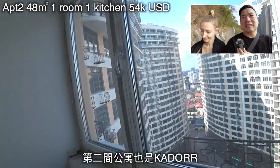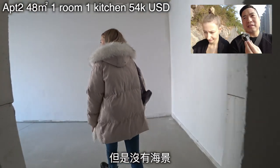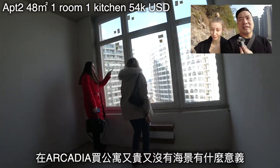Okay, second apartment. It's also Kador but without a view. What's the point to buy an apartment in Arcadia? So expensive, and without a view.